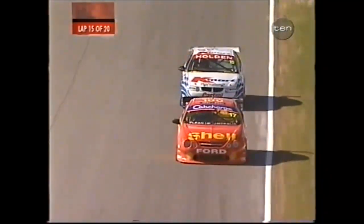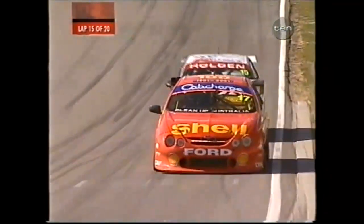6 laps remaining for race leader Paul Radisich. But his teammate has just picked up another position. Very critical that Steve continues to pull some points together here because he's well placed in the championship at the moment.